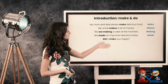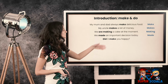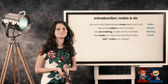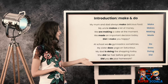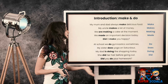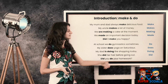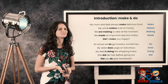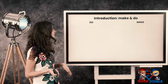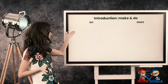Okay, so notice on the right, we've got the different conjugations for make. So make, makes, making, or made. And the same with the verb to do, we can see different conjugations. So do, does, doing, and did. Okay, now let's look at different ways to use these two verbs, do and make. And we'll start with do.